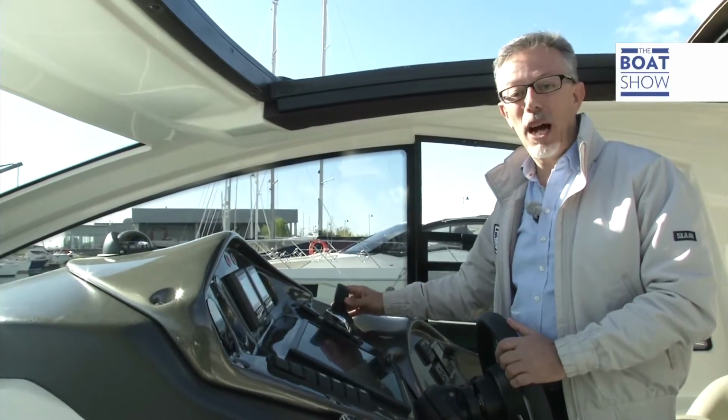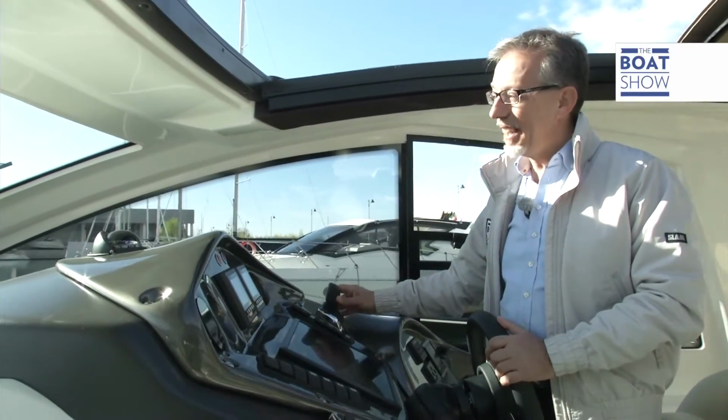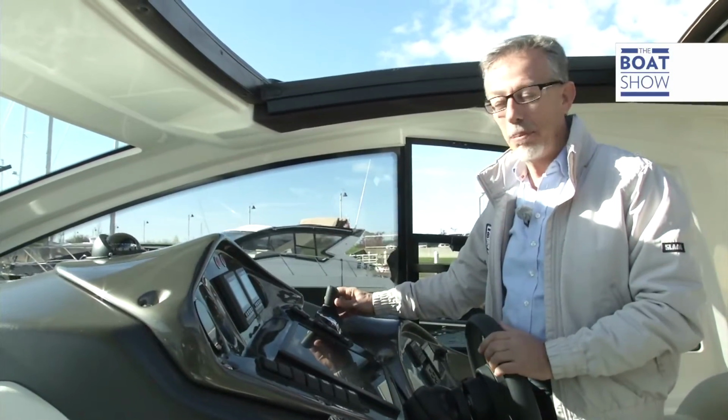So this 38HT isn't just gorgeous to look at, there's more to it than that. And to see what more there is, we went to the boatyard to watch the exact moment when they extracted the hull from the mould.